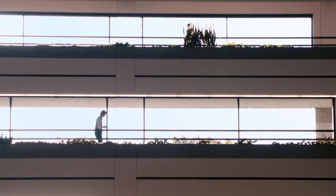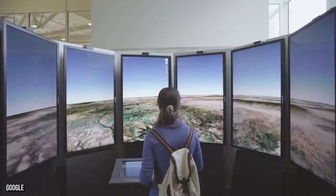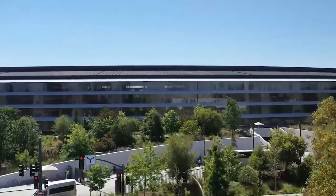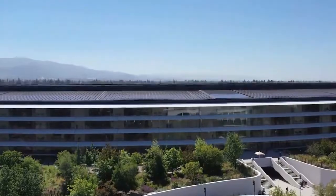Now that Steve Jobs' dream for Apple headquarters has been realized, the next step is for the park to inspire offices all around the world to step up and create a work hub fit for both the health of its employees and the health of our planet.